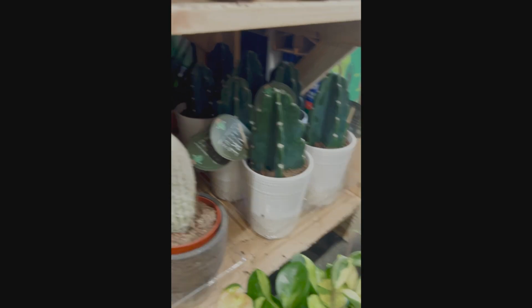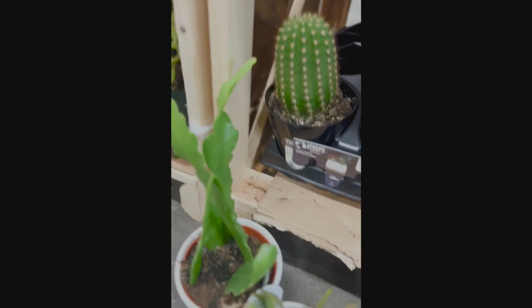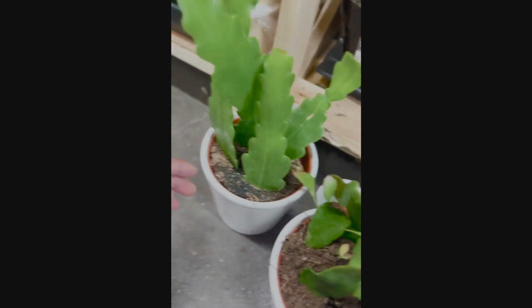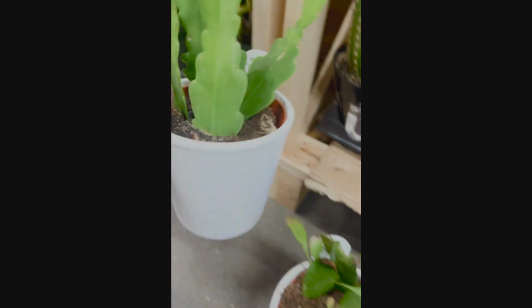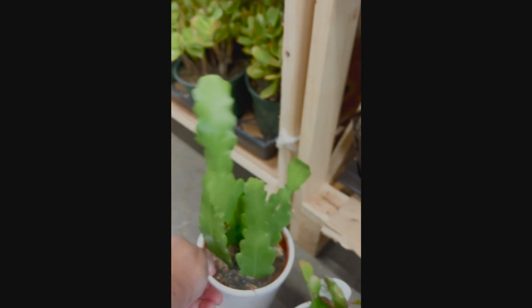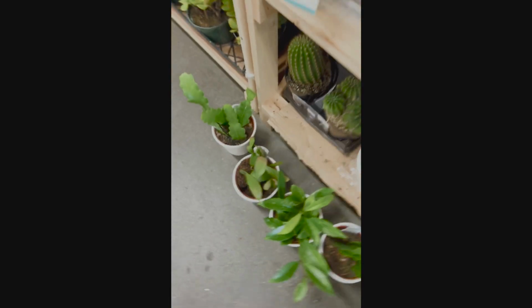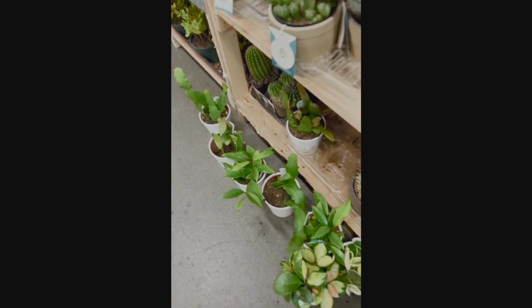Look at the size. So then I start pulling out all the rare ones that I found in this section, because I wanted you guys to see everything that I saw. That is $12.98. Of course, I want to lift the bottom because I want you to see the proof. $12.98. Look at all of them.